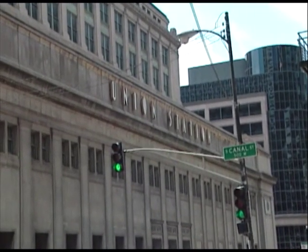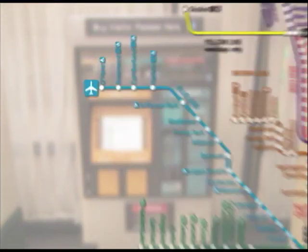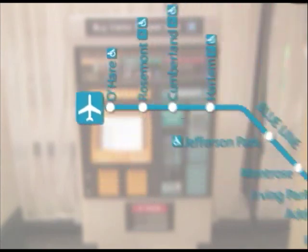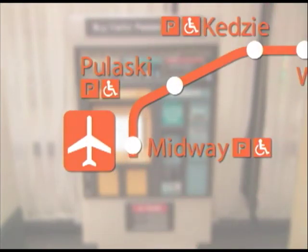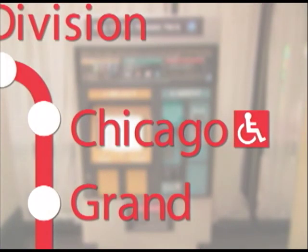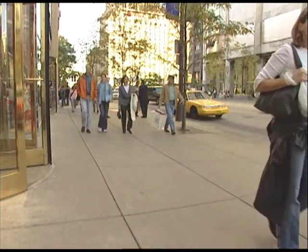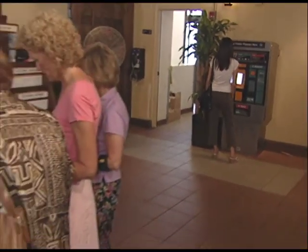The visitor pass machine at Union Station is one of 8 conveniently located around the city. Other locations include O'Hare and Midway stations to serve those arriving by plane, Cumberland and Rosemont stations along the Blue Line, and also Chicago Avenue's Red Line station, steps away from the Magnificent Mile. A visitor pass machine can also be found at the Waterworks Visitor Center along Michigan Avenue.